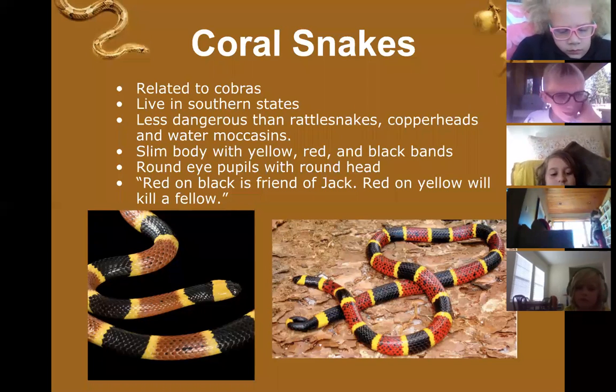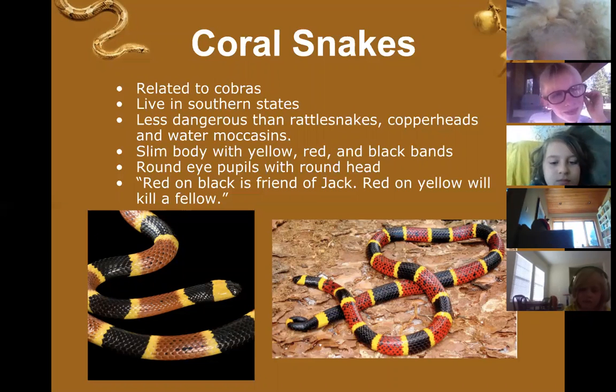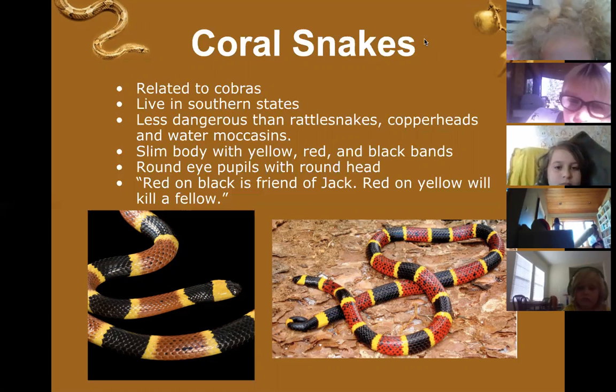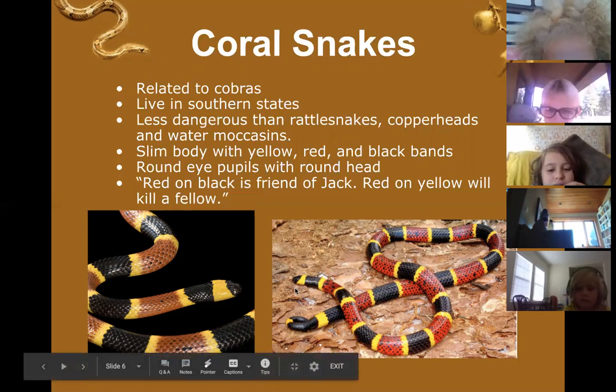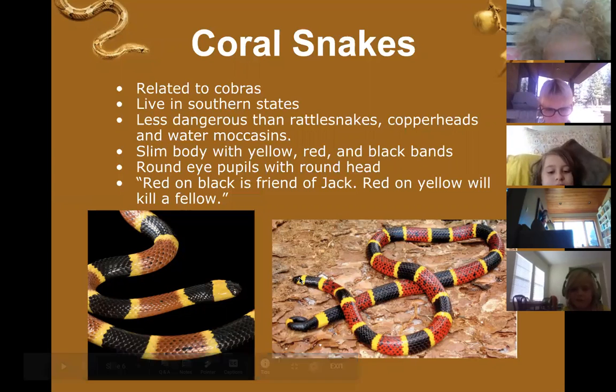So, you know how I said that lots of poisonous snakes have the triangle head and the thick bodies? Well, these ones are opposite. These ones have not a triangle head. They just have a round head, and their head is skinny. So it's hard to tell which side is the tail and which side is the head. Can you guys see this picture down below? It's kind of hard to tell which side is the head because they both have skinny ends.